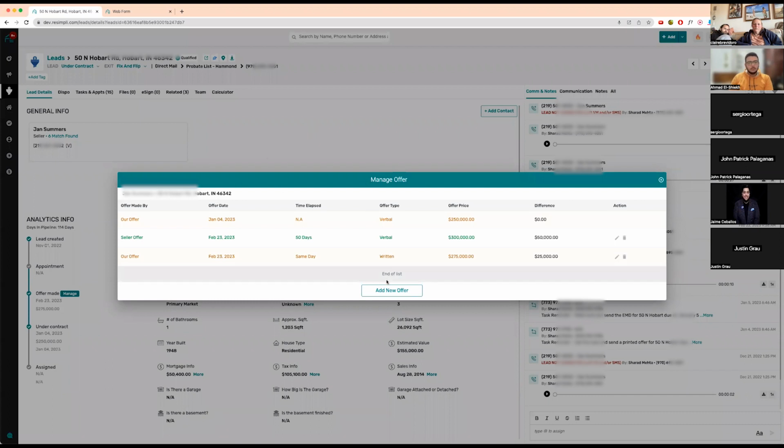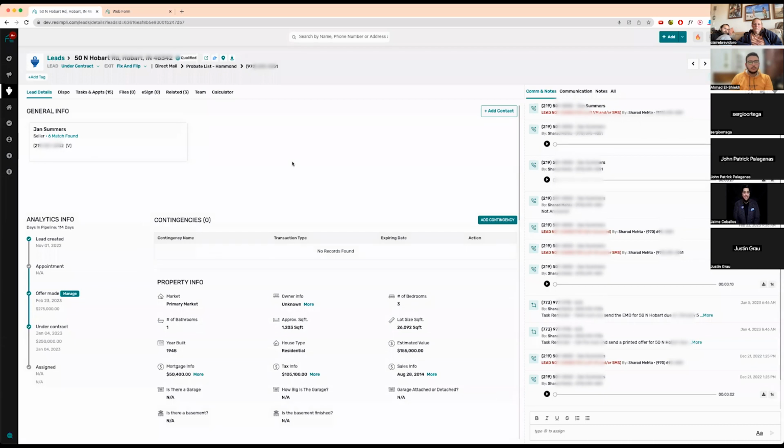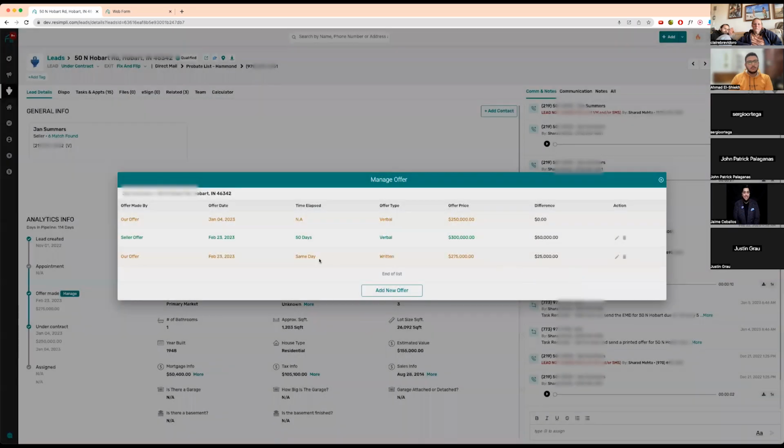And then once it gets accepted, of course, the difference will go to zero, but you can start managing all the different offers that you have for any property. So let's say you end up moving this to where the seller says, I need a couple of months to think about it, you can move it to warm lead and have an automated follow-up going on in the background. And then once you move it to an active lead, before the seller says, hey, I'm interested, you can just pop up right here and see what your last offer was, and then continue based on that.